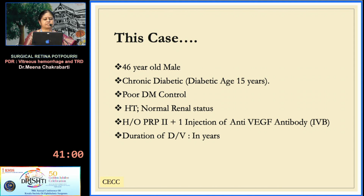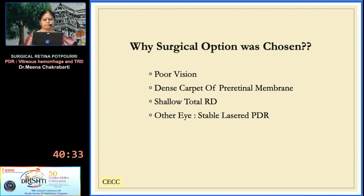So my patient is a 46-year-old male. He is a chronic diabetic of 15 years diabetic age with poor diabetic control. He is a hypertensive, but fortunately has a normal renal status. He has already undergone 2 sittings of pan-retinal photocoagulation and 1 anti-VEGF injection, and the duration of his defective vision cannot really be pinpointed. It could have been for years.